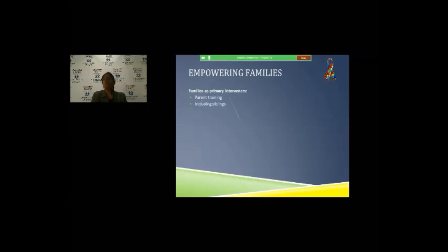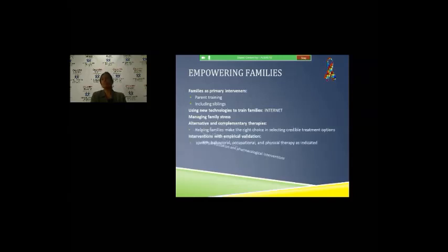And the families are the main interveners in the help for the children. They are going to be the first people there, obviously. So they need the most training. So parent training, and that includes the siblings.